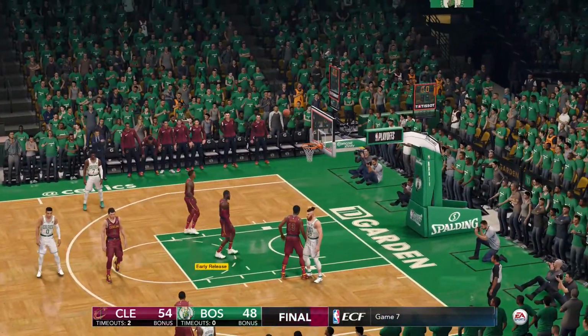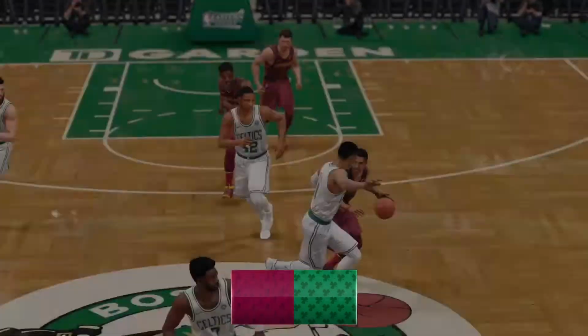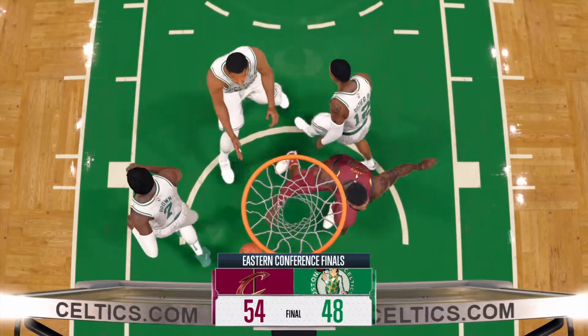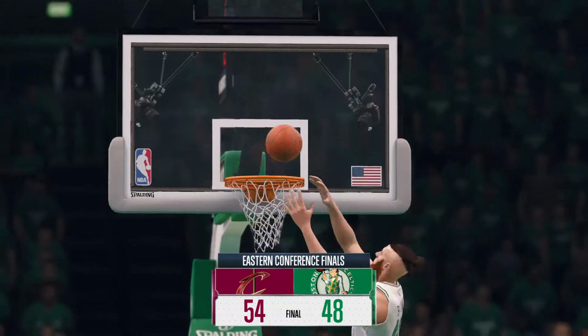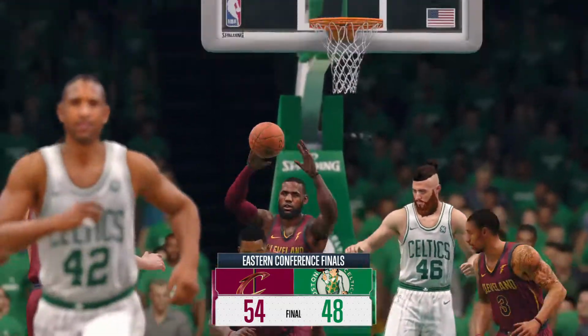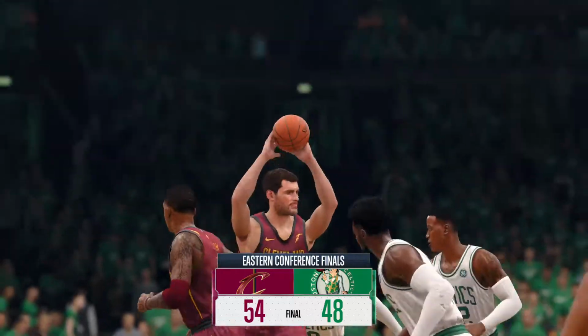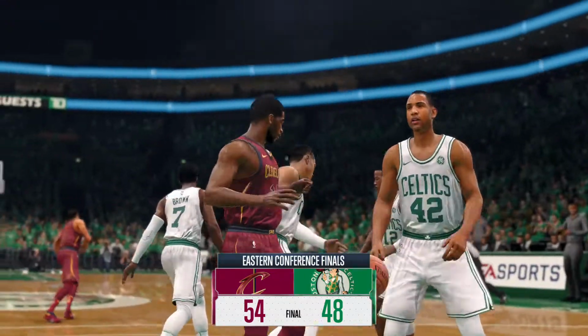Three-pointer from way outside. Rozier's not able to hit the three. And that'll do it. The playoff run ends here. They lose in the conference finals. No NBA finals this year. There is nothing more devastating than losing a deciding game in the conference finals when your chance of advancing is only 48 minutes away.